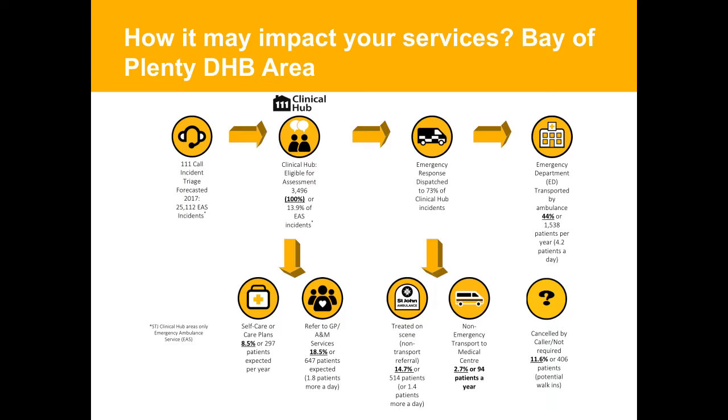So what is the impact of the 111 Clinical Hub in the Bay of Plenty DHB area? Well, we predict that approximately 25,000 111 calls will be made per annum. And of that number, we anticipate approximately 13.9% or 3496 will go through the Clinical Hub. So of the 25,000 111 calls, 13.9% of those, which works out to be approximately 3,496, will go through the Clinical Hub.